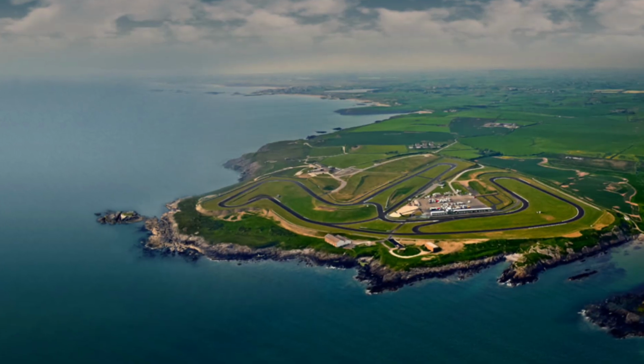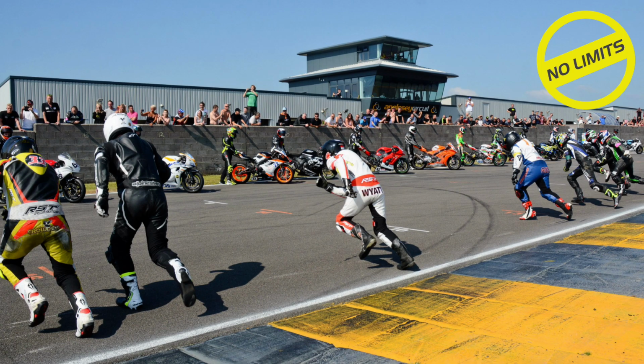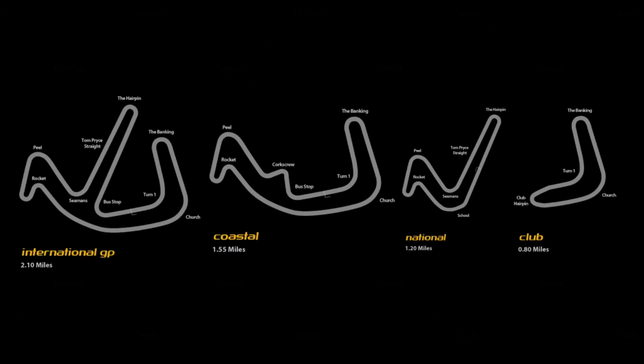I am at sunny, beautiful Anglesey Coastal Circuit. I say coastal because this is the No Limits Endurance Championship in the UK, and we are racing in the coastal configuration of the Anglesey Circuit. So Anglesey has a few different configurations. You've got the Anglesey International, there's one more, I forgot the name, and this is the Anglesey Coastal.